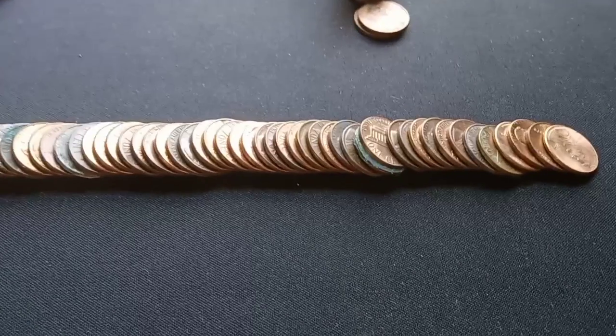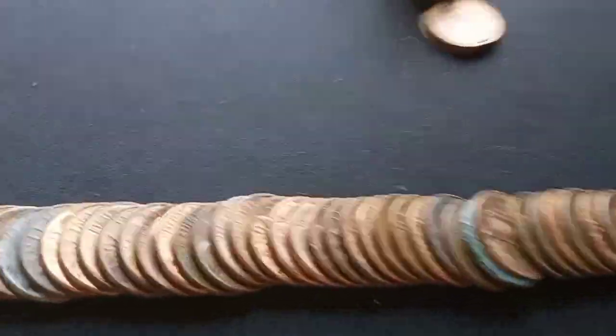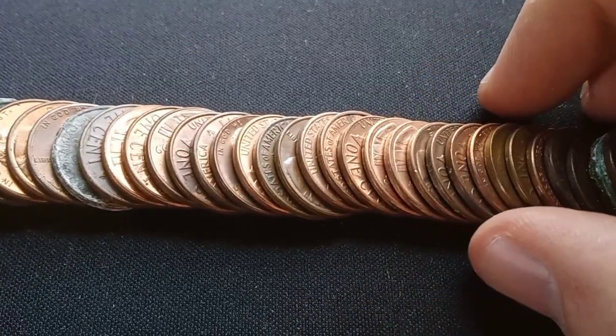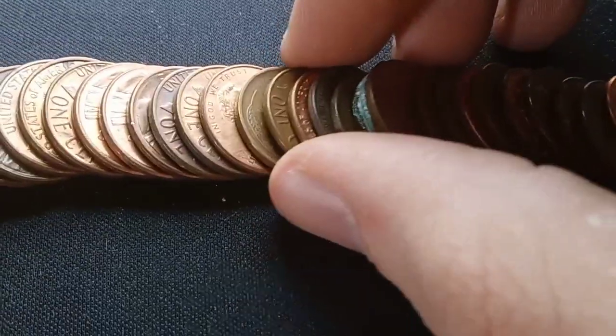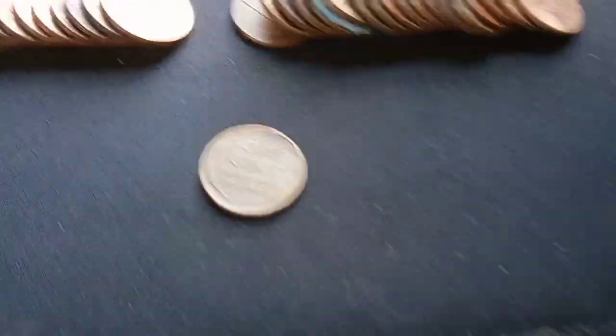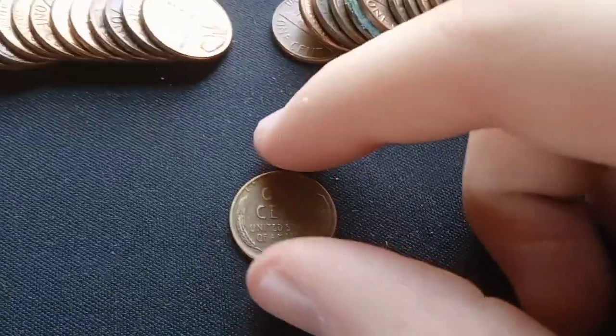So, fourth roll from the end. And do you see this? It's right here. Sorry, I didn't have it in frame. I lost it. But this is our second Wheat Son of the Hunt. So let's see what it is.